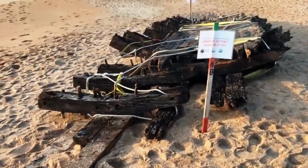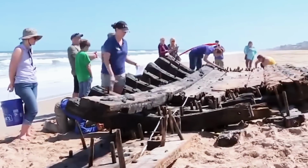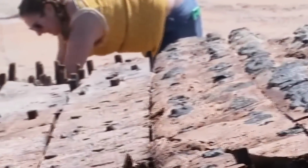Immediately, O'Donoghue reached out to the St. Augustine Lighthouse Archaeological Maritime Program, which sent researchers to investigate the odd sighting. After assessing the site, the team determined that O'Donoghue had stumbled onto a wreckage of a ship that likely ran aground on Florida's coast during the 19th century.